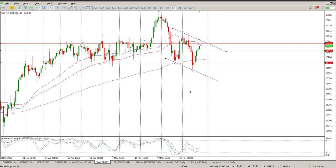Two touches to the upside, two touches to the downside. That is pretty much the channel at the moment. So you can take it any which way you want, to be honest. Could be a setup for a short, could be a setup for a long.